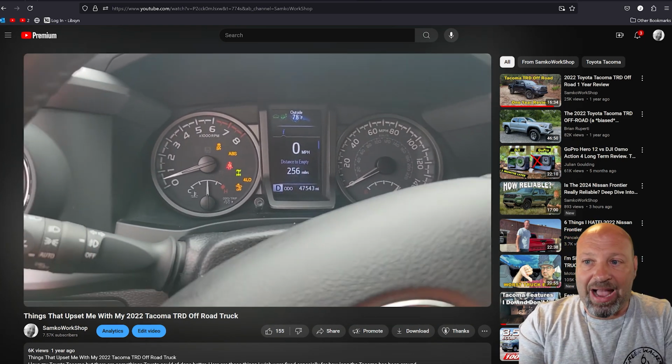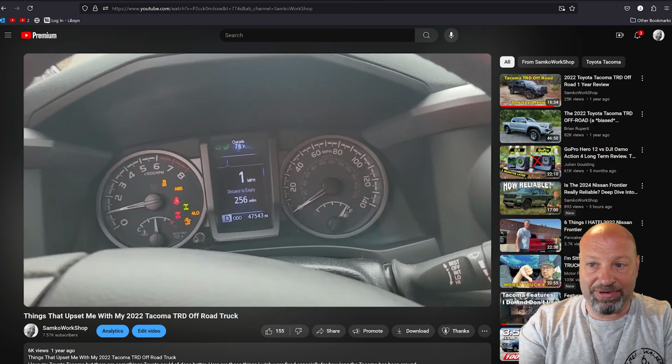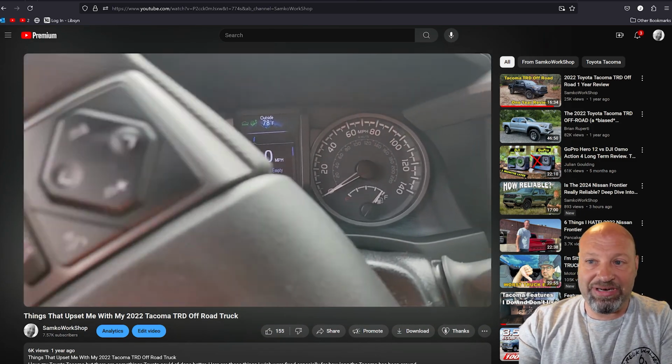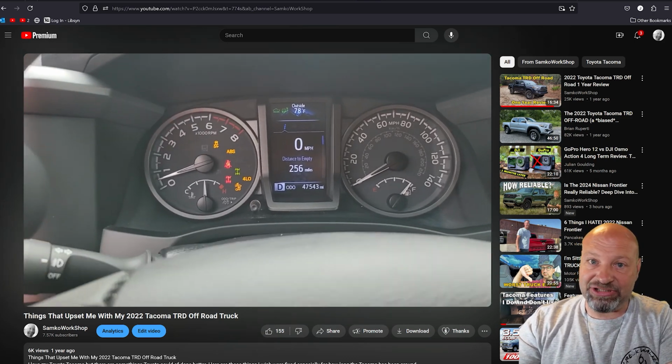Point being, locker engagement on the Tacoma, the 4th gen is the same thing. We've seen that time and time again. Look at how much I have to struggle. I could never do this in a hole. I could never do this in the middle of an obstacle. I could never do this if I was stuck. I cannot get the locker to engage on this. It's not just my truck.